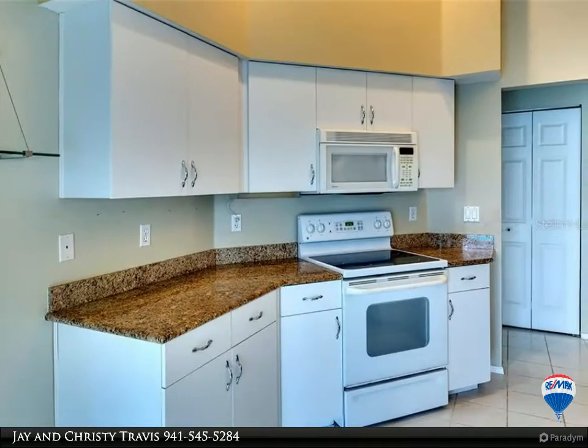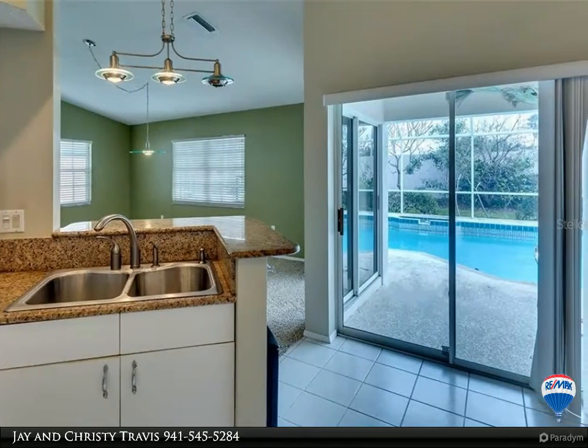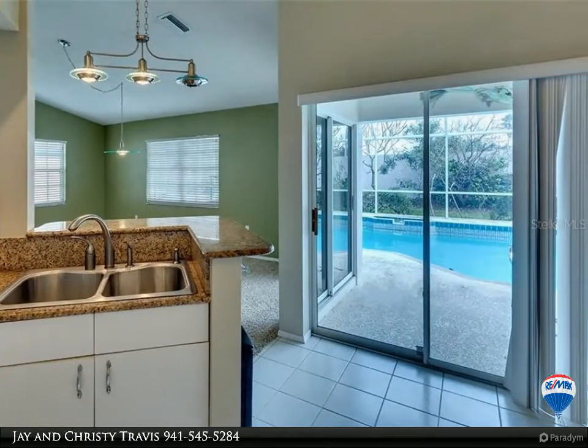The pool has been recently resurfaced and the large screened-in pool deck lets you bring the outdoors in as you open the sliders to enjoy the beautiful Florida winters.